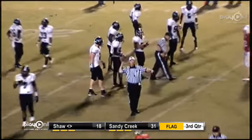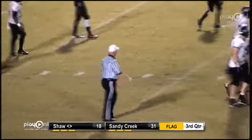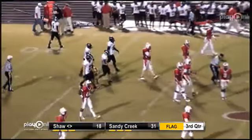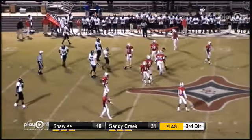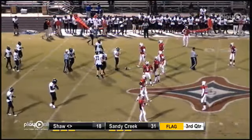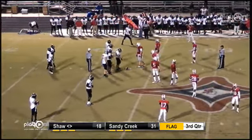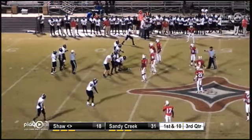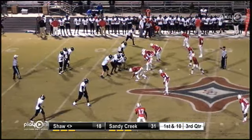Tell you, Whitley's done a nice job tonight of really just making things happen, developing a play when things seem to be shutting down, really kind of finding the holes, finding the things he needs to find to make something, to move the ball, keep moving the ball, and keep moving the chains. The late hit penalty going against Sandy Creek, giving another 15 yards and a 1st down for Shaw across the 40 to the 43-yard line.